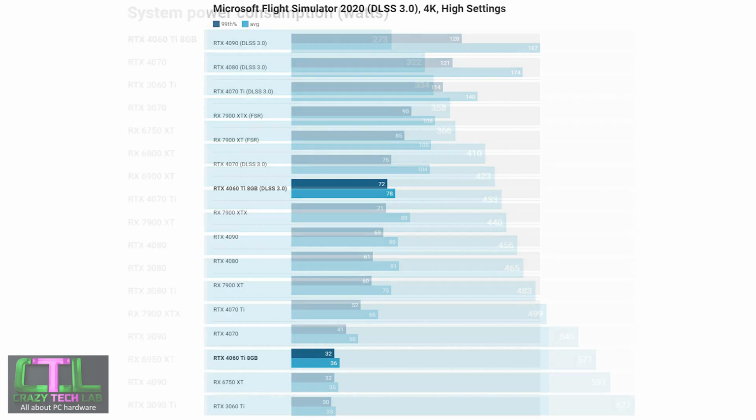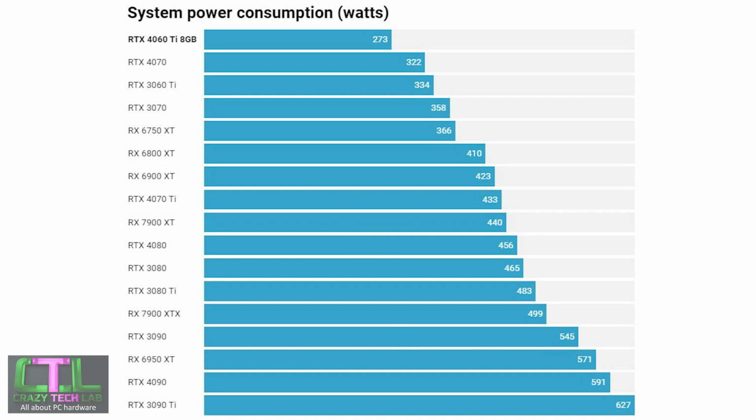benefits in frame rates. By far and away, the best result for NVIDIA here, though, is in power efficiency, because the RTX 4060 Ti, despite outstripping the RX 6750 XT and RTX 3060 Ti by quite some margins in a lot of tests, draws a huge amount less power. In fact, it was nearly 100 watts less than the RX 6750 XT for the system as a whole, and around 60 watts less for the system as a whole for the RTX 3060 Ti.